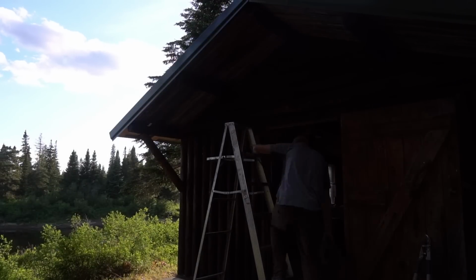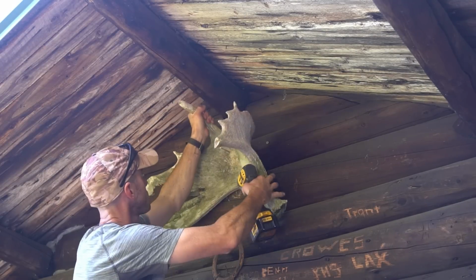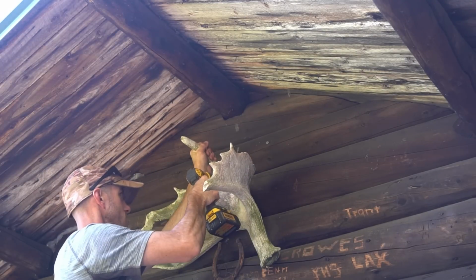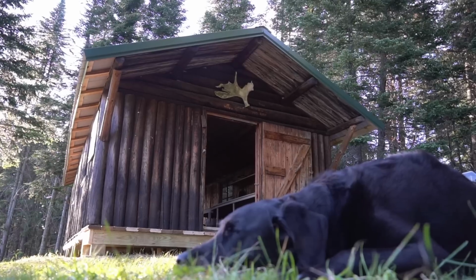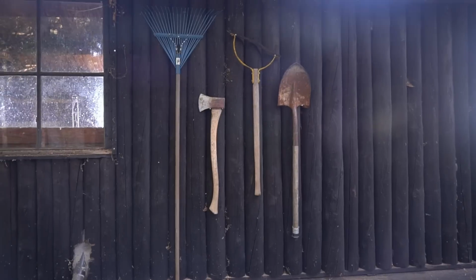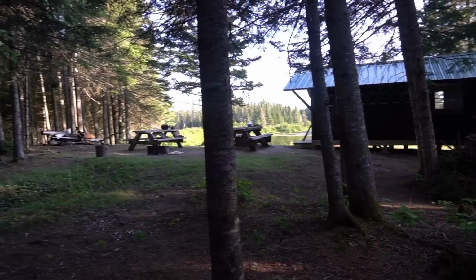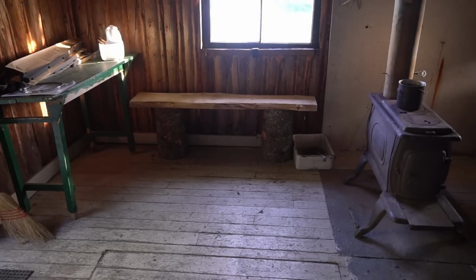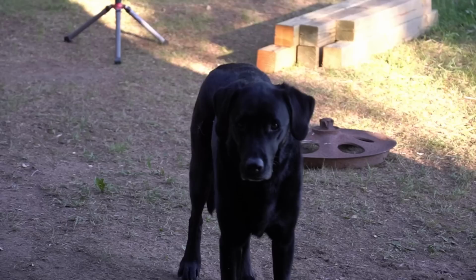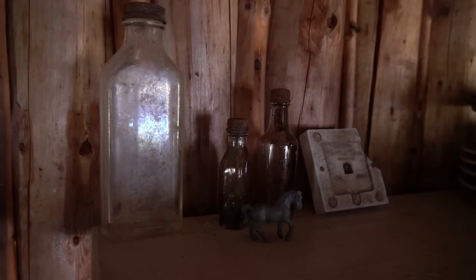After removing this old pulley wheel, I put an old moose antler under the gable end, which I think is a classic look for an old log cabin in the Maine woods. You can see we got the metal roof on, I built the small front porch, replaced that rotten sill, cleaned up the whole campsite, and organized the inside of the cabin, and cut, split, and stacked a small supply of firewood for the next visitor.